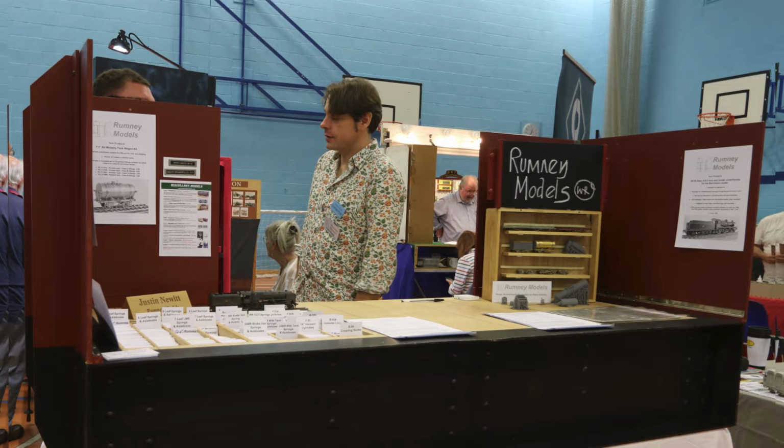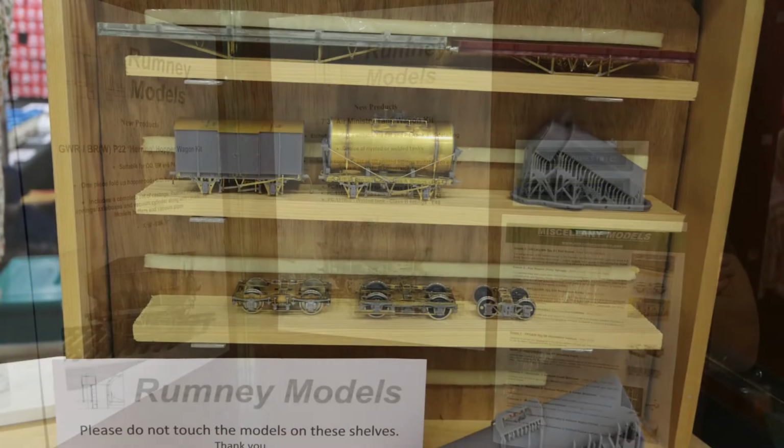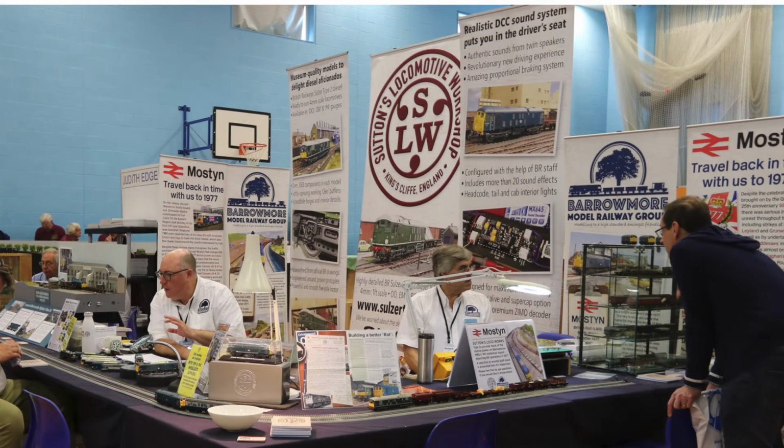Moving along, we come to the stand for Rumney Models, offering a range of rolling stock kits and parts in cast white metal, etched and 3D printed. Sutton's Locomotive Works are showing museum-quality 4mm scale models, available ready to run with P4 wheel sets.